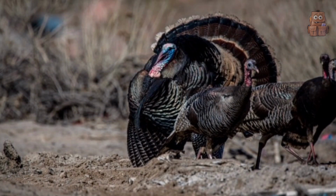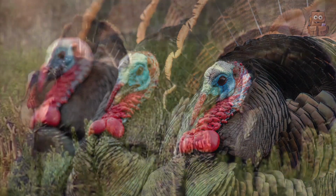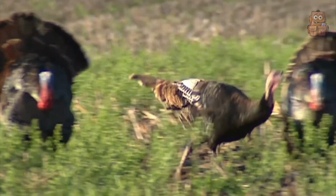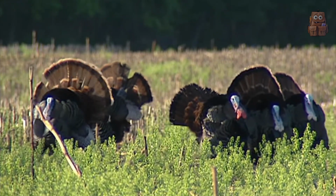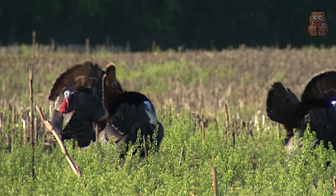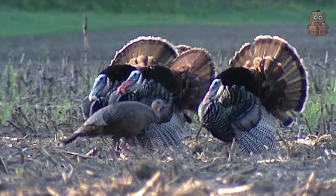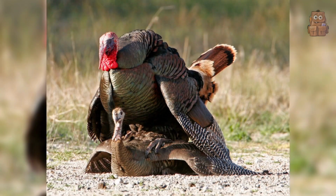Mating season brings about a remarkable change in turkey behavior, particularly in these males. They engage in elaborate displays to attract females, which involves puffing up their chest, fanning out their impressive tail feathers, and performing that characteristic gobbling sound. These displays not only serve to attract potential mates, but also to help assert dominance and ward off rival males, thereby also showcasing their fitness and suitability as mates.